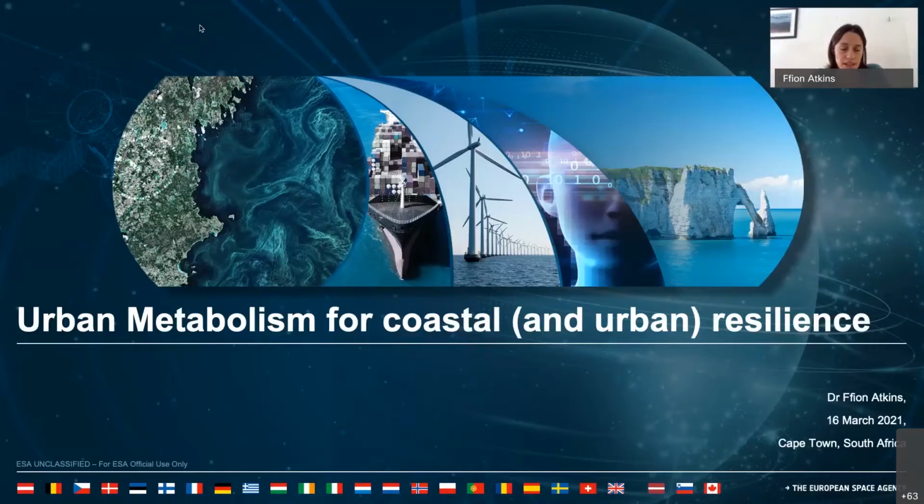I'll be keeping it very simple and as short as possible, but I'll be talking about urban metabolism for coastal and urban resilience.